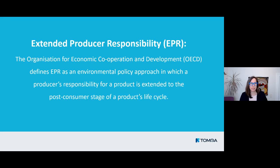This principle, in the meantime, is widely used as an environmental policy approach, and it's applied to a wide range of products. For example, you might be most familiar with EPR for batteries, tires, electronics, mattresses, a lot of difficult to recycle materials. So what EPR means in practice is that producers, also known as companies or brand owners, let's say, have to finance, and to some extent, have to organize and be involved in the setting up of the necessary collection, sorting, and recycling infrastructure.